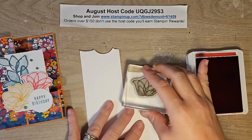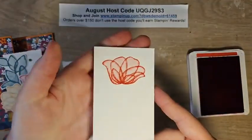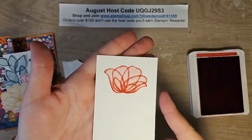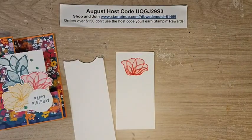And that's going to go down here, just on the white. Look at how stunning that is. Doesn't that give you like stained glass vibes? I really love it. I think it's beautiful. All right, that's Sweet Sorbet. We're going to put that away.